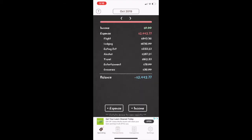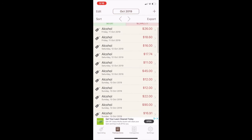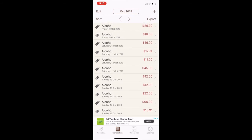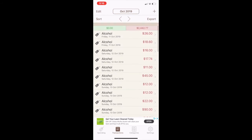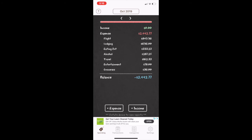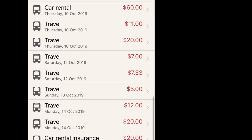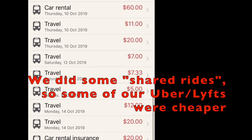So now let's move on to eating out and alcohol. As you can see, we spent quite a bit on eating out, and then we also spent almost as much on alcohol as we did eating out. That was the majority of what we did there, so that's not that much of a surprise. Let's move on to travel. I entered all of our Lyft and Uber rides into the travel section so you can kind of see what each ride was costing us. These $20 ones, I believe, were from the airports. And then our car rental was $60, and our car rental insurance was $20. So you can take that out if you're not going to rent a car to drive from Knoxville to Nashville.